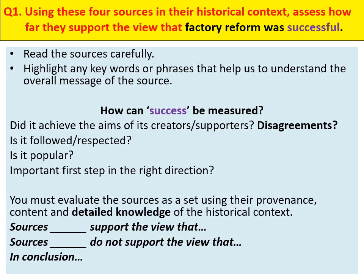Now, for any of these source exam questions, you've got three main paragraphs. No introduction is needed. Your first paragraph, the very first sentence, should explain all of the sources which agree with the view. The second paragraph should talk about all the sources which disagree with the view. And in the conclusion, you need to look at each of those sources in turn and assess how far and how strongly they support the view.